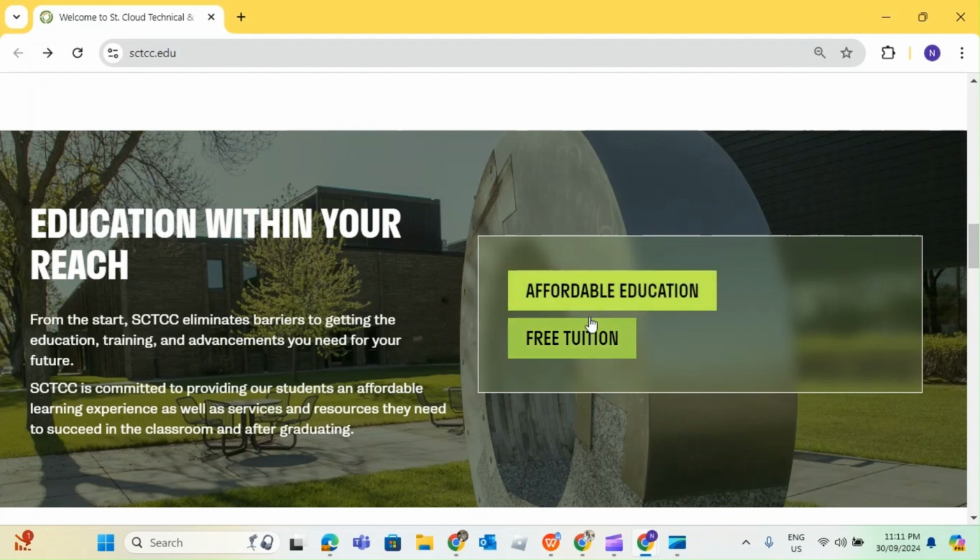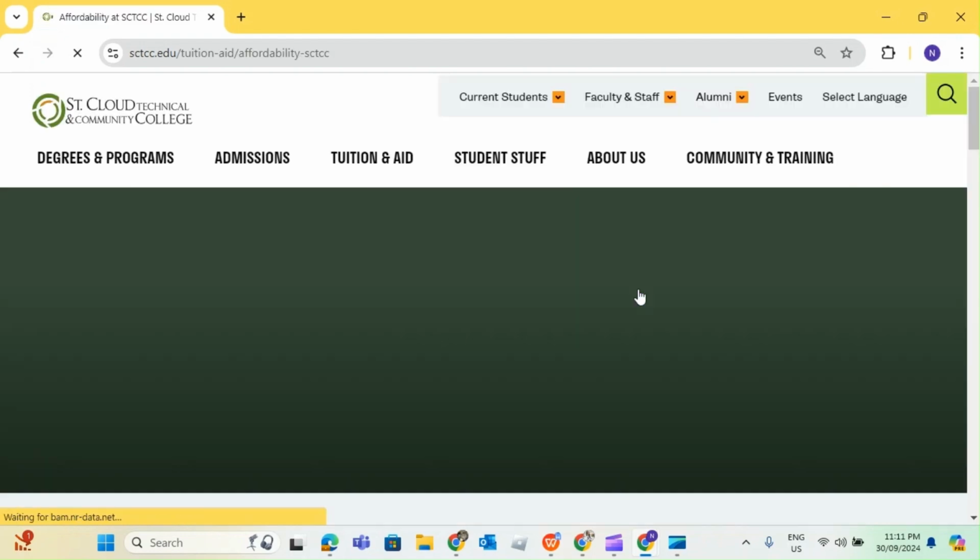But this is what I want to show you: affordability, education, and free tuition. So you could actually get free tuition, especially if you live in the US or in a certain area. You can also get an affordable education. So let me show you why this education is affordable.